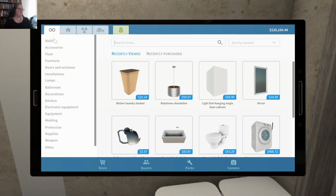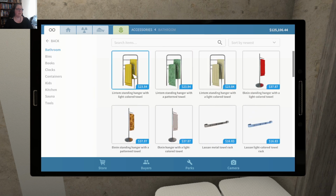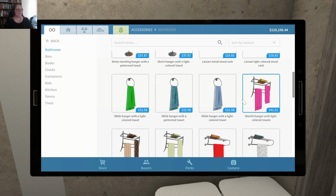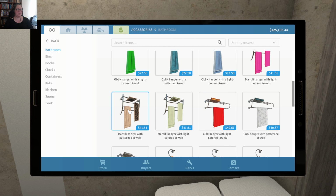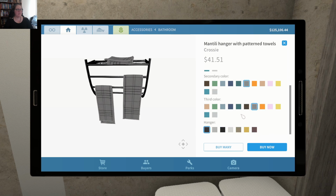Let's have a look at some of these really nice bathroom hangers that we've got in the bathroom. Accessories. Now we can have them standing on the floor, and I think in this bathroom that would be a mistake. These are light coloured towels. These are patterned towels. I think I picked these before because they're kind of cute. We could go with the grey. The hanger can be a much lighter steel. I think I prefer that.